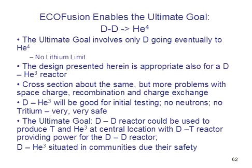One of the great advantages ECOFusion has over other fusion approaches is that it will allow the ultimate goal of obtaining a power source that takes pure deuterium and converts it to pure helium-4. This would allow use of the deuterium present in enormous quantities in seawater without being concerned about the amount of the proper isotope of lithium that is needed to generate tritium for the deuterium-tritium fusion designs. As a first step in seeing how this is possible, note that the design presented here is also appropriate for a deuterium helium-3 reactor. The cross-section is about the same, but there would be more problems with space charge, recombination, and charge exchange of helium-3 than there is for tritium.